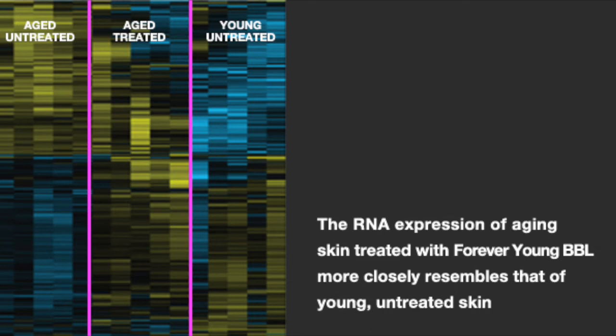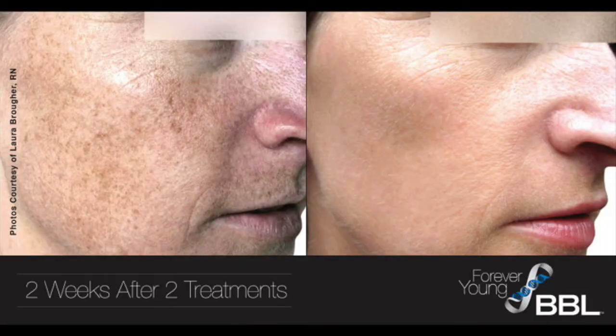This treatment should be considered in the same way dental visits are considered. Regular treatment with BBL can be a restorative step in reversing past sun damage and keeping our skin healthy and young. The most extensive way to reverse sun damage and reset our skin back to a younger, healthier state is with deep chemical peels, full deep dermabrasion, and full face deep laser skin resurfacing.